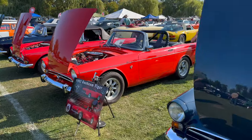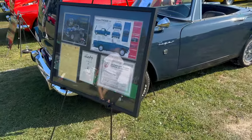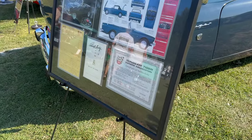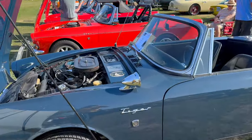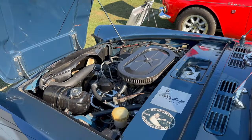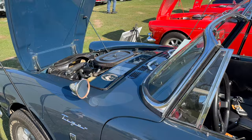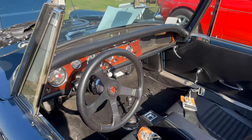That one is very modified. More Tiger. This one is displaying its STOA certificate. For Sunbeam Tigers, it's always good to get it certified as a real Tiger because it is easy to clone an Alpine into a Tiger, but there are ways to tell if you've done that. You want to make sure that if you are buying a Tiger, that you are buying a real Tiger.